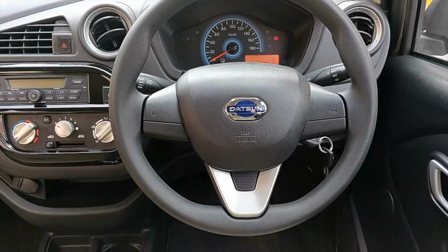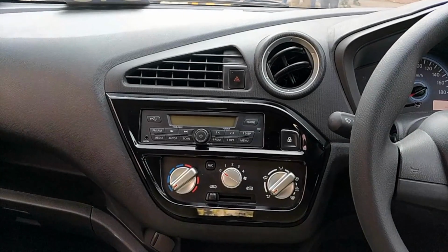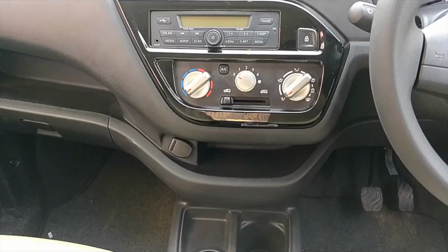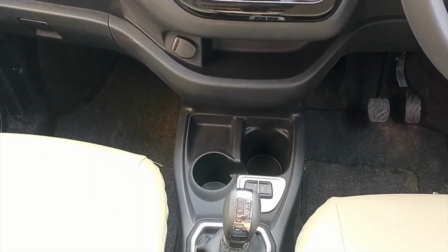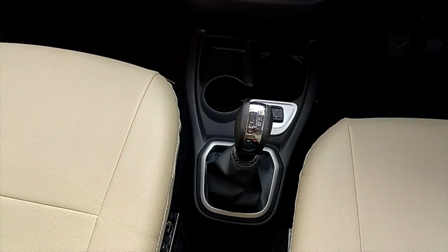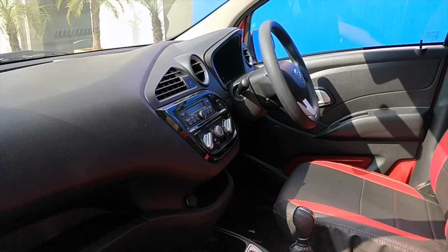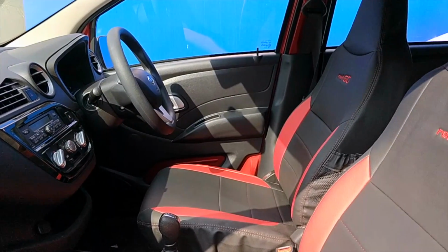Now we know how AMTs function on almost every other budget car these days, and this is no different. If you are new to driving or drive with a light foot, the Datsun Redi-Go AMT will keep you pleased with seamless gear shifts. Or if you floor the pedal too often, we would recommend a manual gearbox for you. Gear shifts feel laggy when pushed hard, and the engine revs build up and sound coarse during this lazy process.